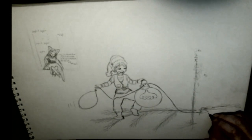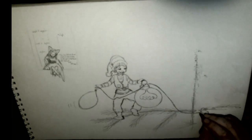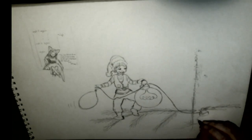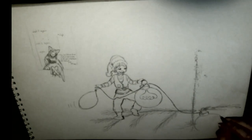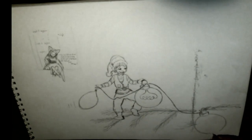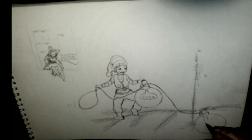I was doing this. Let's get one more giant light bulb in here. Light bulb slash glass ornament something. How many curls? 4 curls.